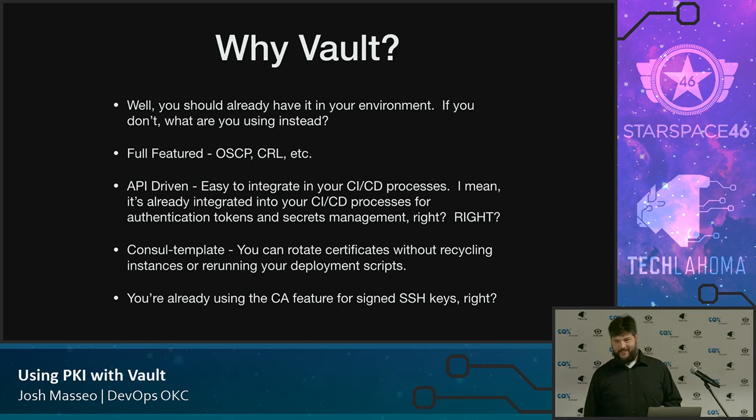And of course I say, you've already got a CA because you're using it for signed SSH keys, right? Right, wrong, no? Well, maybe next time.